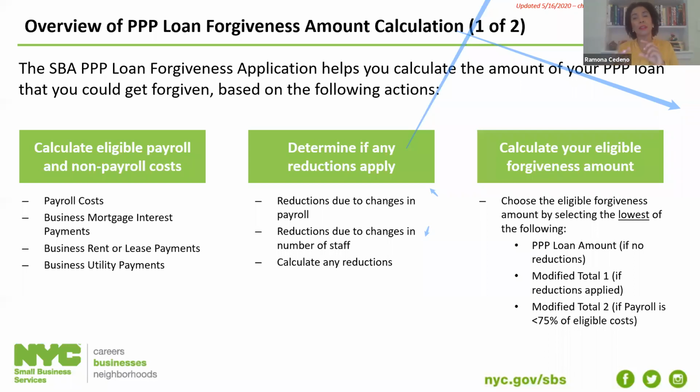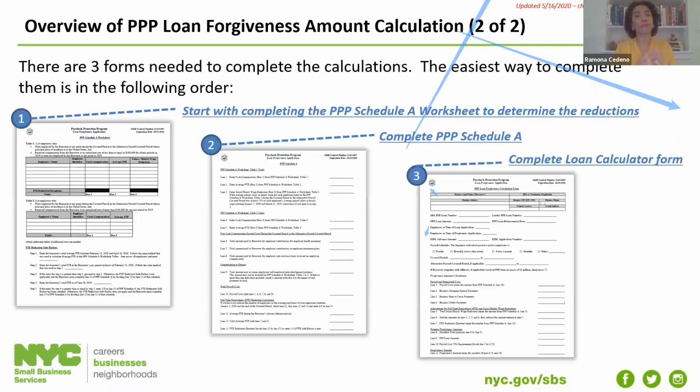In that case, there is a calculation for that. You may have the same number of employees, but you had a cost reduction. So that cost reduction in payroll is going to affect the amount that you're going to be able to apply for forgiveness. So that's what these 3 options are here at the bottom. At the end of the day, the amount that you're going to use as forgiveness on the forgiveness application is going to be the lowest of the 3, and the worksheet will walk you through that.